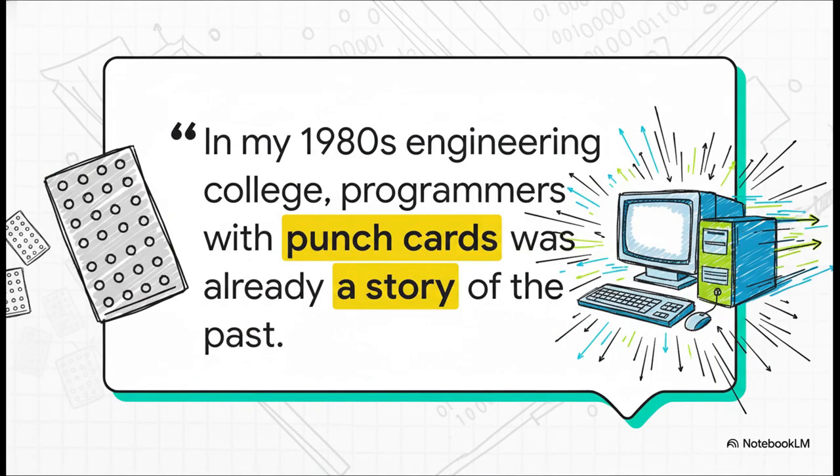And this quote just nails how fast things were moving. Think about that. By the 1980s, something that was cutting edge just a decade or two before was already ancient history, something the old-timers would tell stories about. Technology was just sprinting ahead.